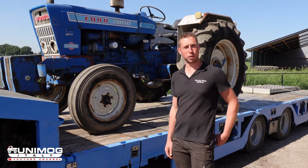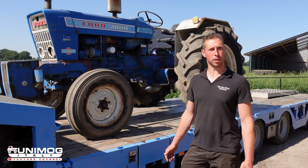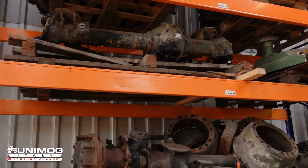Selling this Ford 7000 to a customer in Canada. Today we bring it to the harbor. We sell tractors all around the world.